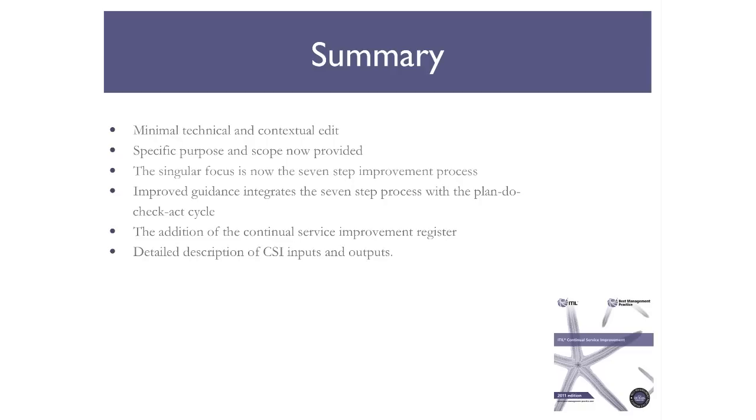As in each of the other lifecycle stages, CSI now has a detailed description of its inputs and outputs.